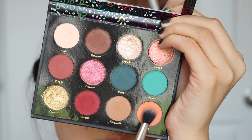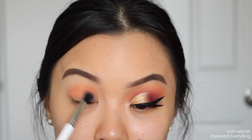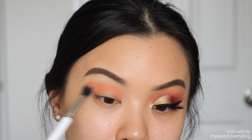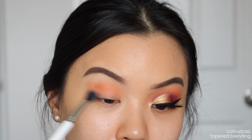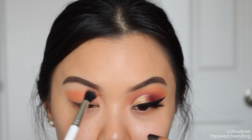Now taking the shade Lola on my ColourPop tapered blending brush, this is going to be our transition shade. I'm just going to put that straight into my crease using windshield wiping motions, making sure I'm getting that product right in that inner crease area. Since we are creating a half cut crease, as always, you want some definition there.